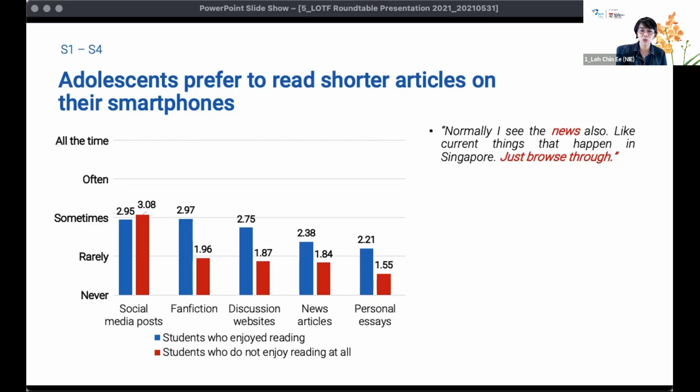What I think is interesting to note also is how students are reading information. So as this student says, he reads the news, but he just browses through.